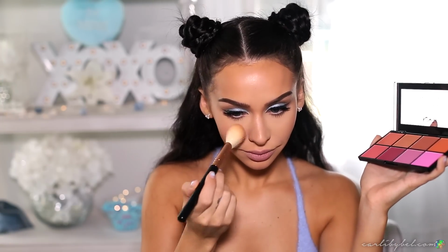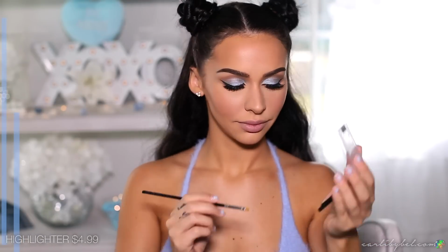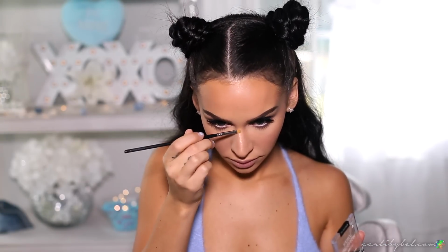For blush, I'm picking up this NYX blush palette. When I saw it, it reminded me so much of the NARS blush palettes that I have. So I wanted to try it out, and it is definitely super pigmented, worth the $20 in my opinion if you guys are looking for a blush palette. For highlighter, I'm using this one by Wet n Wild. This one is amazing. I've used it a few times, and it's definitely my favorite drugstore highlighter at the moment.